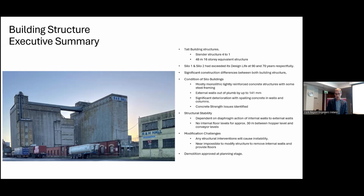They're mostly monolithic concrete with very light reinforcing, and then, as you saw earlier, there's some steel framing on the ground floor and on the roof level on this building in particular. So the structural stability of the buildings are dependent on the external walls, which come to ground, whereas the internal walls are supported on columns. They don't come to ground.